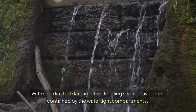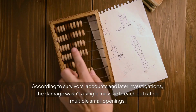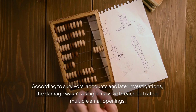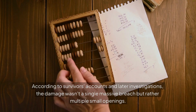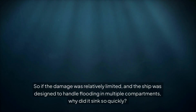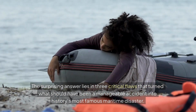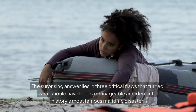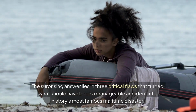With such limited damage, the flooding should have been contained by the watertight compartments. According to survivors' accounts and later investigations, the damage wasn't a single massive breach, but rather multiple small openings. So, if the damage was relatively limited, and the ship was designed to handle flooding in multiple compartments, why did it sink so quickly? The surprising answer lies in 3 critical flaws that turned what should have been a manageable accident into history's most famous maritime disaster.